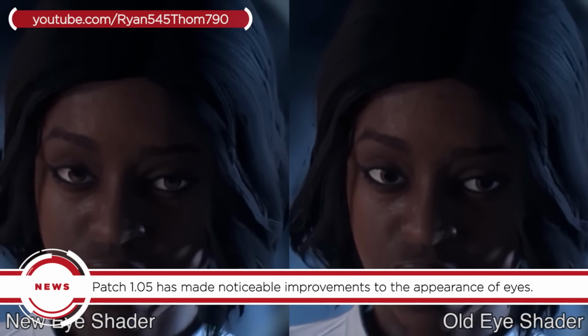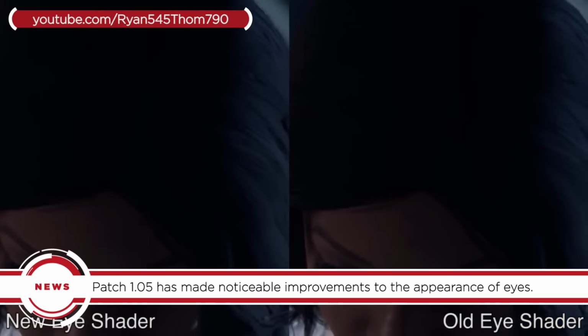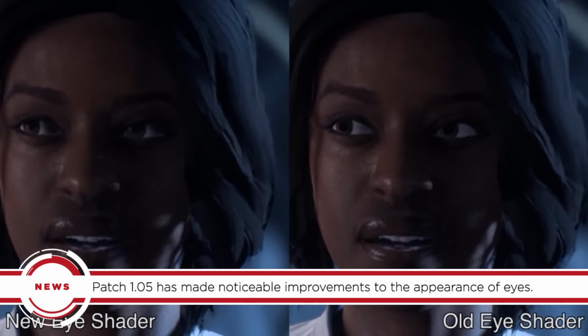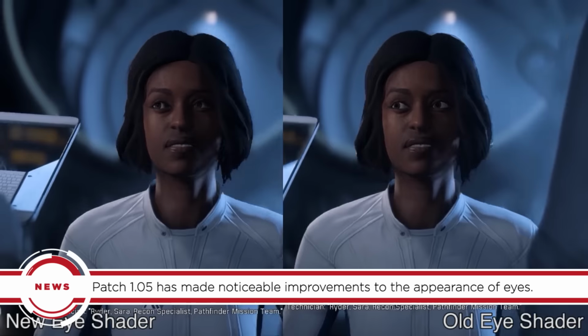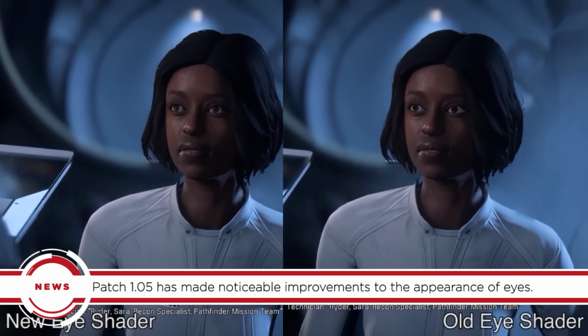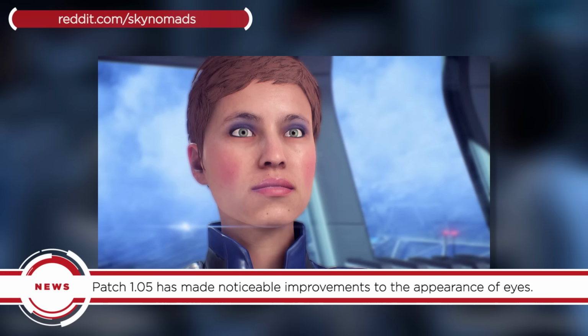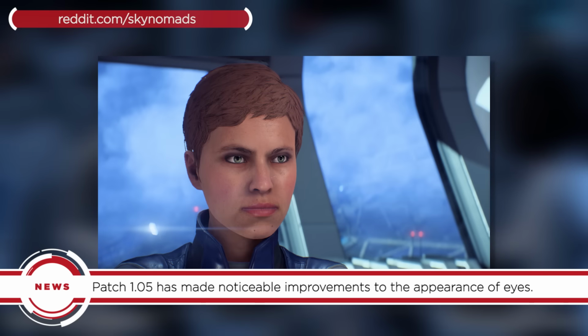As I said earlier, the most noticeable change is a graphics upgrade to improve the appearance of eyes in human and Asari characters. This actually makes a huge difference, as you can see for yourself in this video from YouTuber Tommy. And for another example, character Addison, one of the worst offenders, now looks a lot more lifelike.